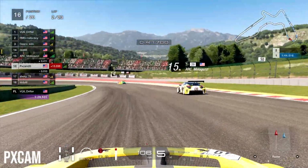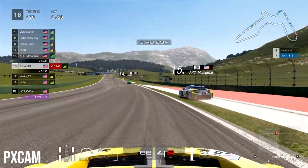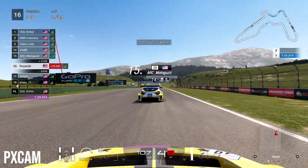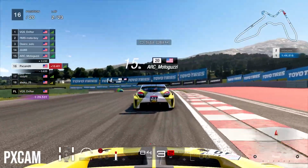Take a little sneak onto the inside, just go for a power move here, try to make the overtake as he goes a tad bit wide once again. And so does Moto Guzzi here right ahead of us, as we gain one position. Are we brave enough to try to go for a second one? But as we head into the straight here, into the corner, just a little too far back.